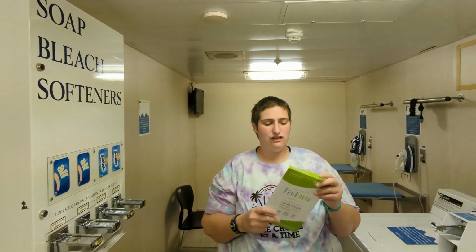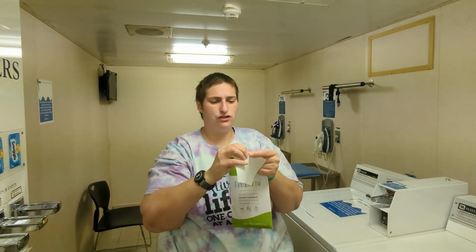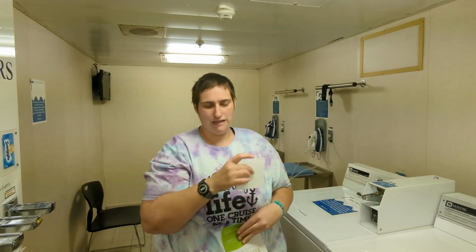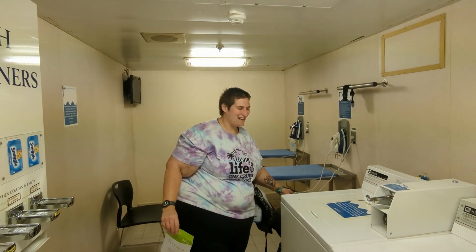Detergent and fabric softener are available for purchase, or you do what we did, and you just bring these fabric strips that you just throw in. They're super lightweight, super easy to use, and you can just use those with these machines. They also have stuff like ironing boards and irons for you to use as well.